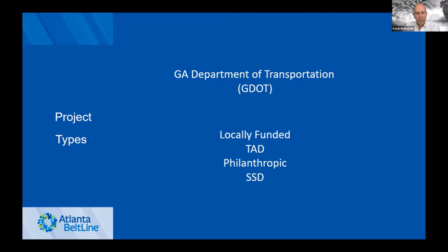The other, which does apply here, is what we call locally funded, and it uses dollars from a tax allocation district, which most of the rest of the country would know as tax increment financing. We have a robust philanthropic group here in Atlanta that's been very supportive of the BeltLine. And recently, the City Council passed what we call SSD, a special service district, which applied a small mill rate to all multi-family projects over 10 units within a half mile of our corridor to help fund the completion of our 22 miles of trail. And we need to build out about 15 more.